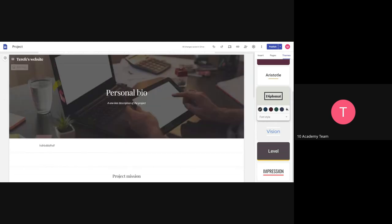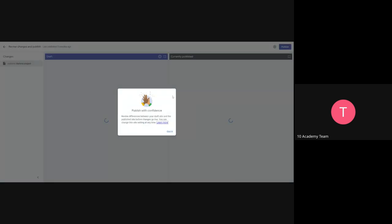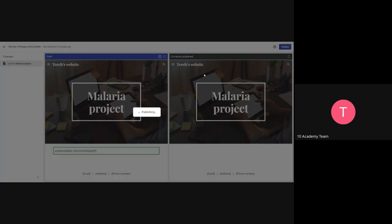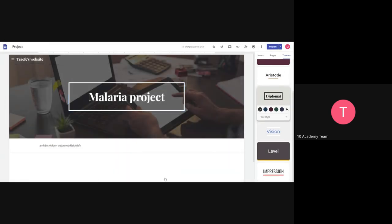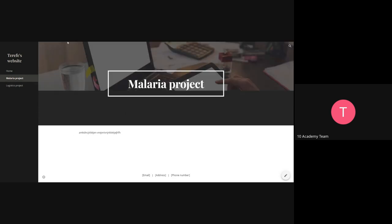So for example, I want to add a story about the malaria project. I can just add a few words about the malaria project. And every time I click publish, you're going to see the current draft and what is existing with the published. So you just click publish again. And if you go to view here, you can see that it has updated. I hope that gives you a good way to jumpstart building your website. And remember to be very creative with it.